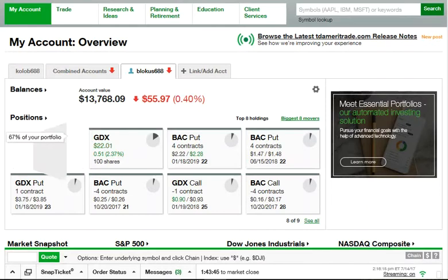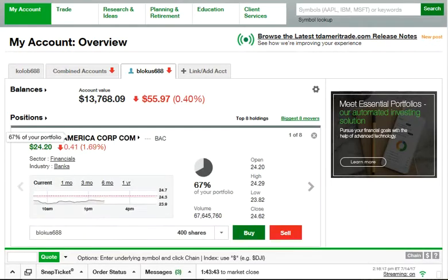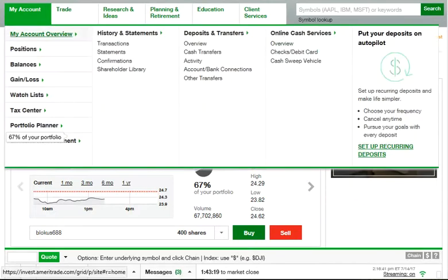Now let's look at Bank of America. It's my main holding. I own 400 shares of Bank of America. You see right here, 67% of my portfolio, right? So Bank of America is down 41 cents, and the verdict is still not out. The market is still open at this time. So 400 shares times, let's say 40 cents, that would be a $160 loss, right?